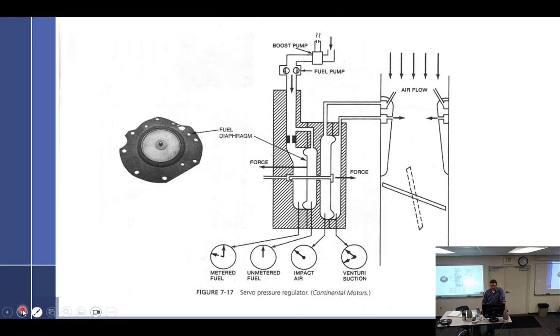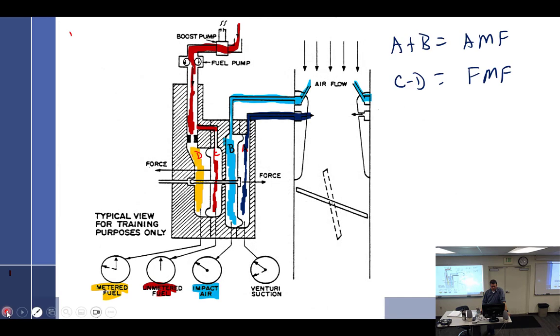I'll take it up a notch here. Let me see. Yes, one more question. If you're idling, so you have no suction, this doesn't work at idle this way. Right, but would the Venturi suction become positive pressure because there's nothing pulling, so air would eventually backfill into there? Yeah, but there's a spring that holds it open.